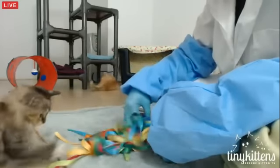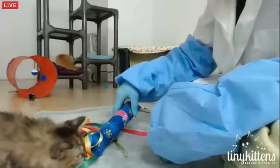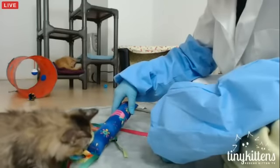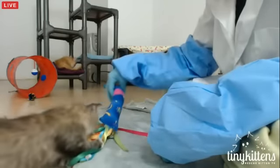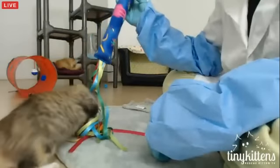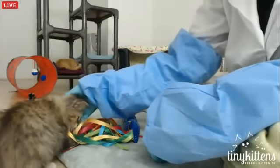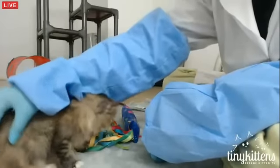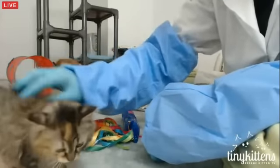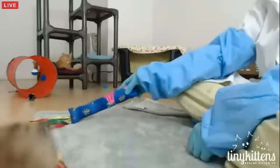You are so adorable. You're gonna be so cute when you have floof again. Oh, look how cute you are. You're so cute. Why are you so cute? Oh my gosh, so cute. Oh, get it.